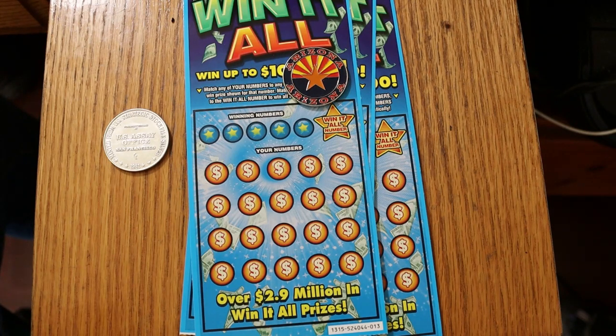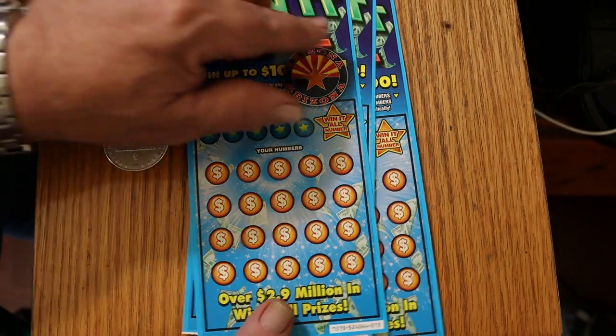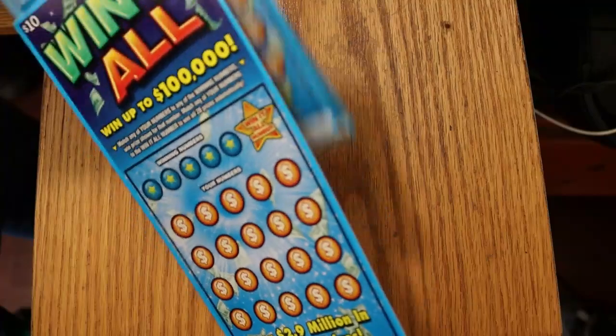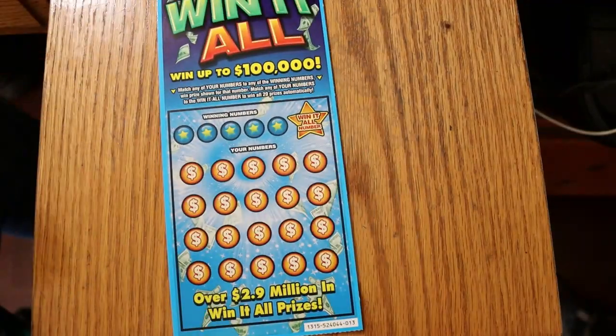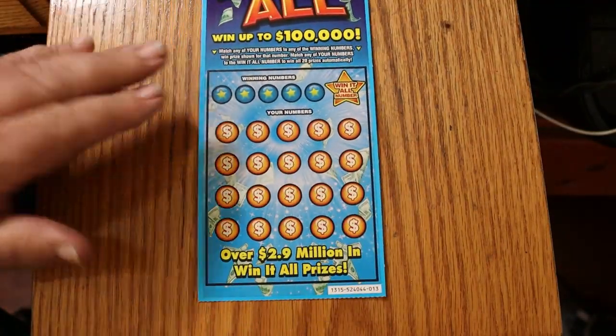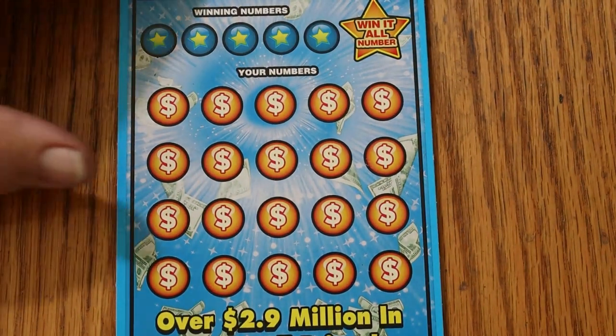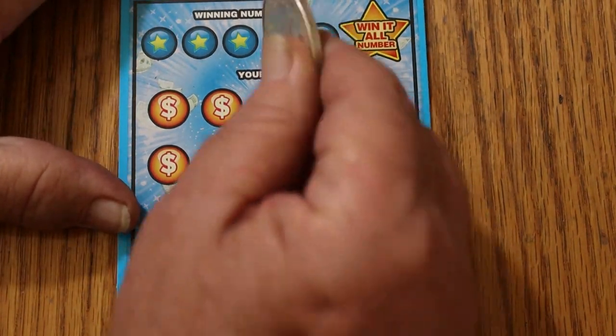I've got tickets 13 through 16, four tickets, $40 session. Odds are 1 in 3.56, and the book number is 524044. That said, we'll get underway. Let's see what happens. Going to start with 13 and work our way up. There we go. Looks good. Anyway, let's see what happens.